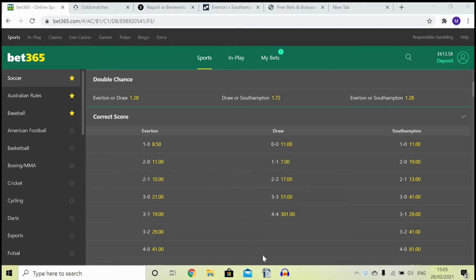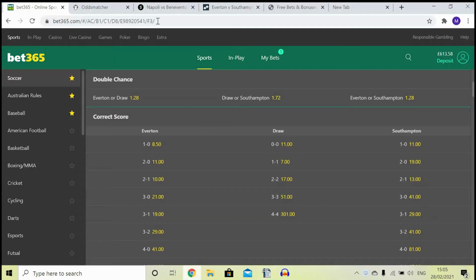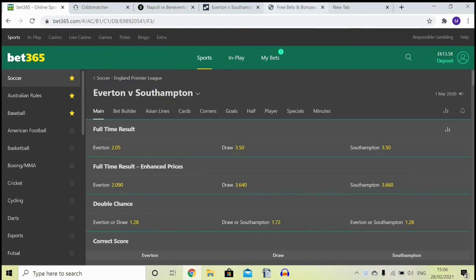Today I would like to guide you through the Bet365 sign-up offer, from which you can make up to 80 or even 90 pounds risk-free. It's really easy, but I will guide you through it.